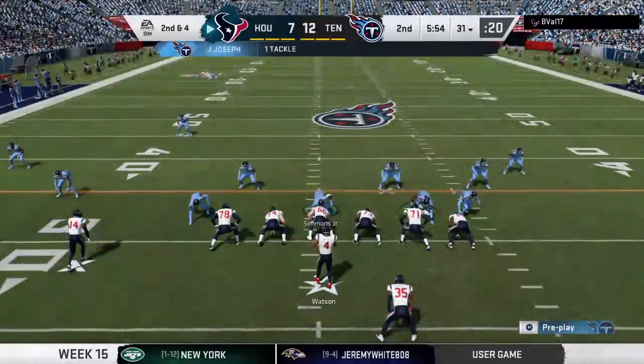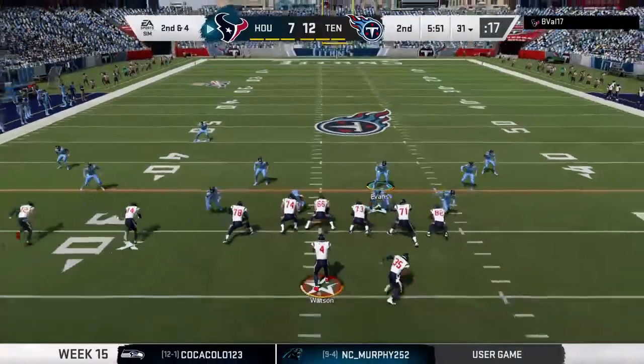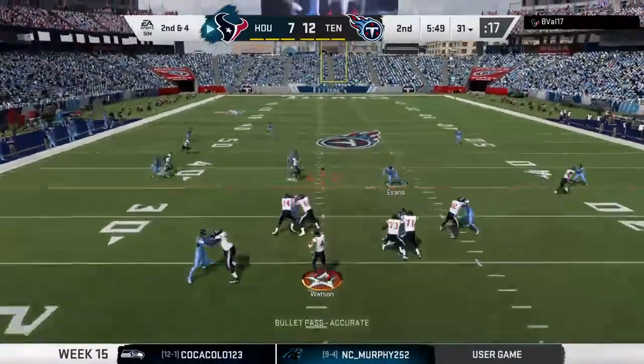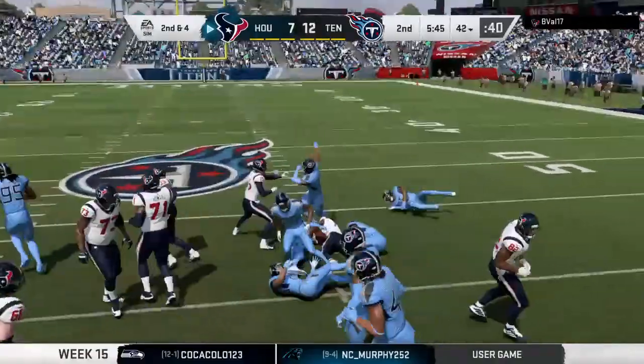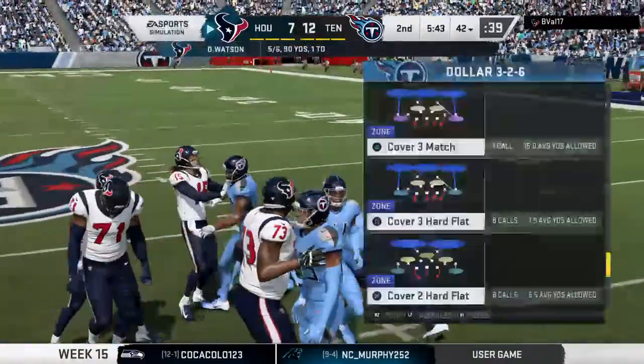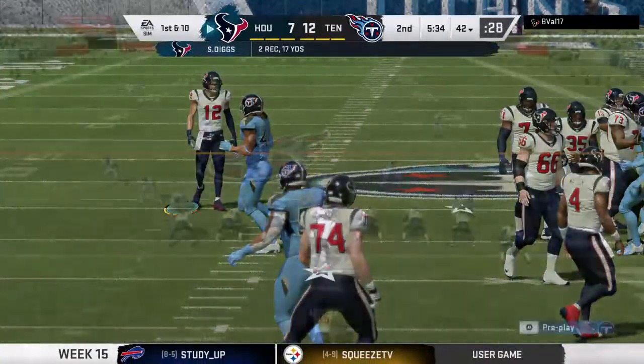They'll come up now 2nd and 4 from the 31. Watson on the throw. And Diggs has it. And they get him down, but not before he takes it across the 40-yard line. A pickup of 11 and a Texans first down.